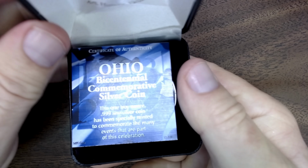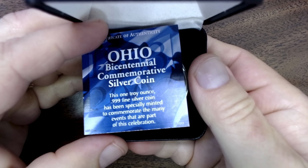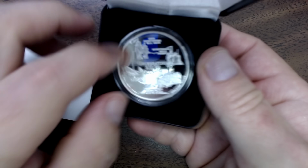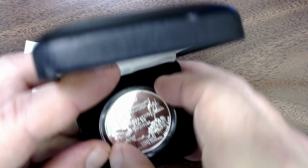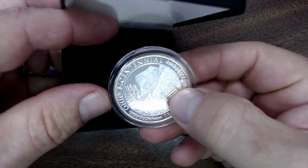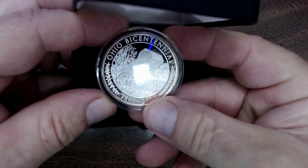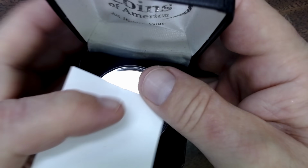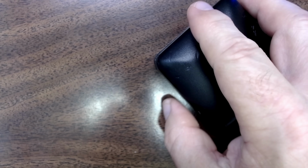And then things like this come in. This is the Ohio Bicentennial Commemorative Silver Coin. It's .999. It's celebrating 88 counties. It's a cool Ohio piece. I like the reverse of it here. Has the farm and the barn and all that. It's really nice with a fence. But things like this come in the shop all the time. We see a lot of Ohio things that people put back.